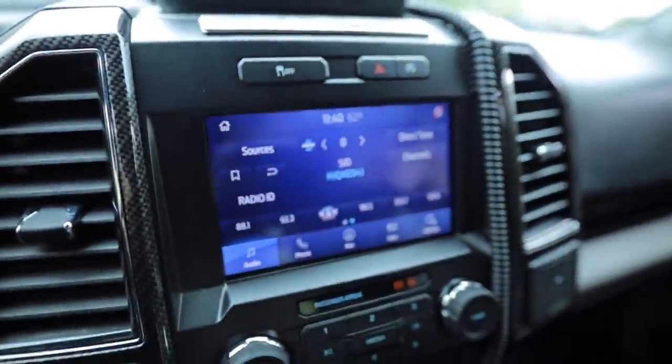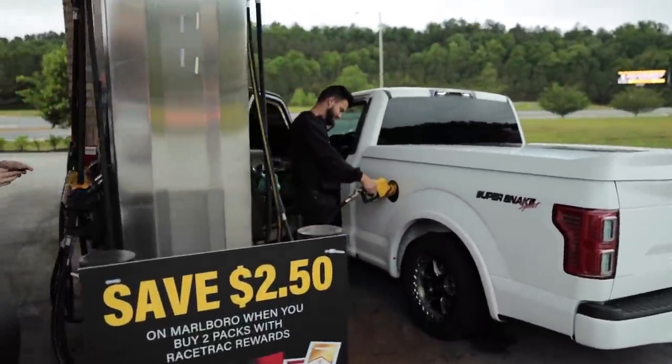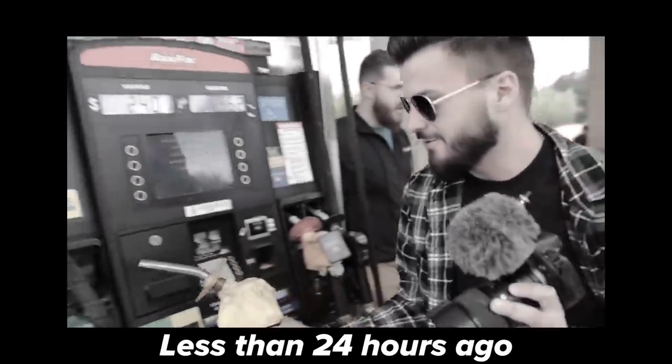Whoa. All right, and now we're just gonna back up. Same pump that was leaking? Yeah. Why'd you pull it to the same pump? Same one. But, I don't know. Is it the same one from before? I don't know. I didn't really think about it, to be honest.